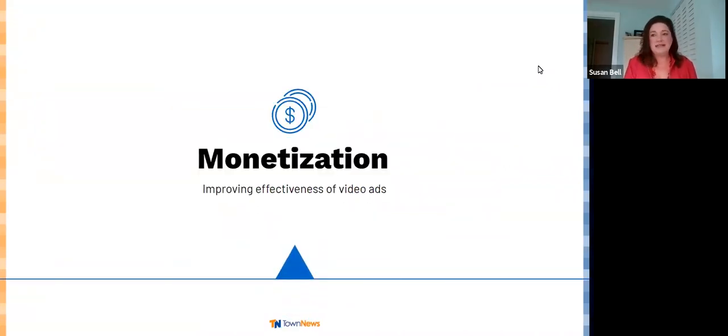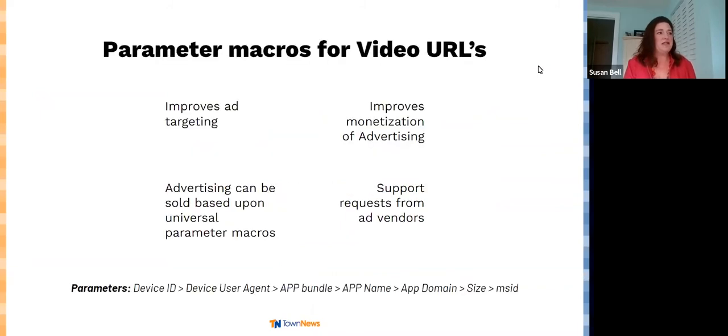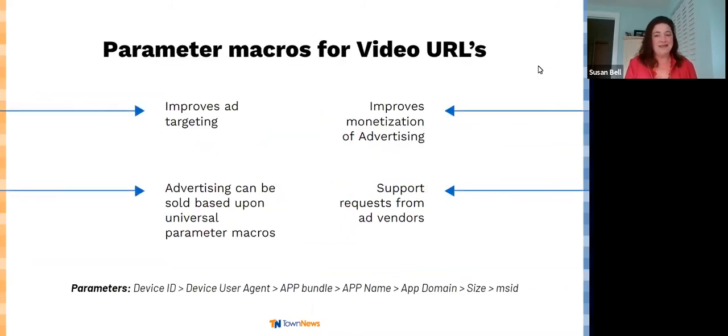So moving on to monetization. We're going to talk a little bit. It's not a very exciting slide, but it's probably the most important thing that we've done for OTT monetization this year. Parameter macros for video URLs, fancy title, but basically what it means is we are passing those parameters at the bottom of your screen there: device ID, device user agent, app bundle, app name, app domain, and size, and an MSID. What does this mean?